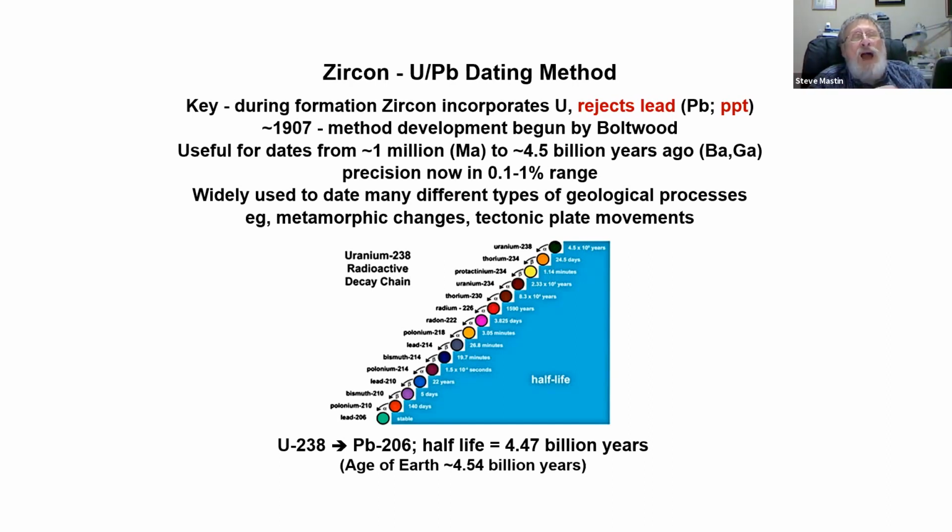And the technology is widely used for dating all kinds of different geological materials and processes. And the kinds of processes I'm talking about can be things like metamorphic changes in rocks or tectonic plate movements. You know, those are pretty slow, but we can still monitor that process using zircon dating. And the reason that we can use uranium to do all of this is because it has a really long half-life, almost 4.5 billion years, and the age of the Earth is only 4.5+ billion years.